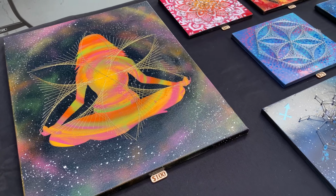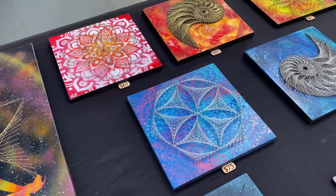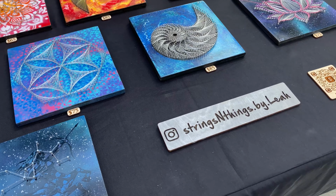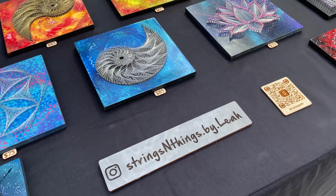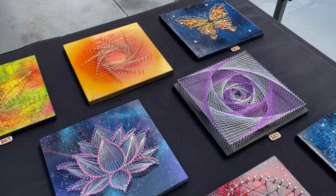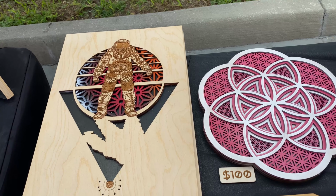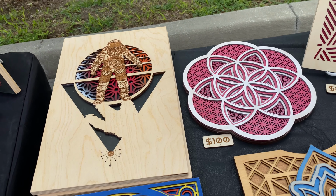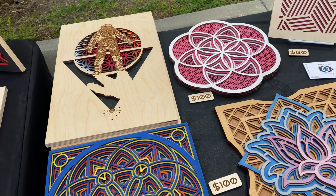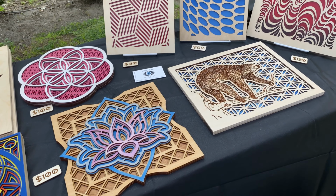What I like is there are a lot of artists here that are selling what they make. These are really cool. And it is Strings and Things by Leah. Very, very intricate artwork. I like that butterfly one. And this is just some more of their artwork here. The astronaut is awesome. And there's a little sloth.